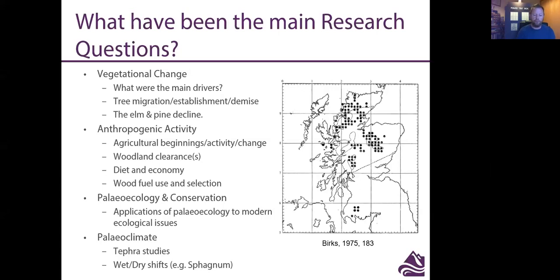Wood, thinking about charcoal analysis from sites. So what wood are people selecting from that environment? Is it selected because it's local, or have people targeted a specific tree type? And potentially we could then look at that in terms of woodland management. That hasn't been done very much so far in the region, but again, could be a useful research direction.